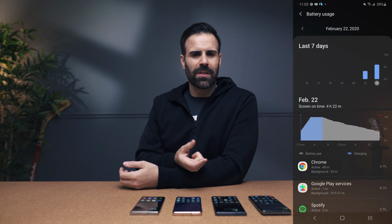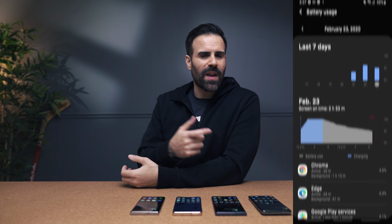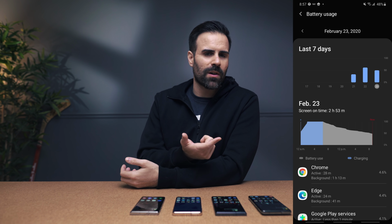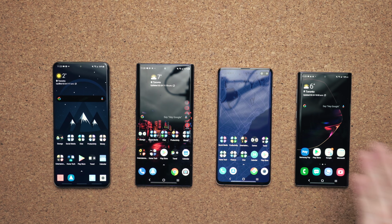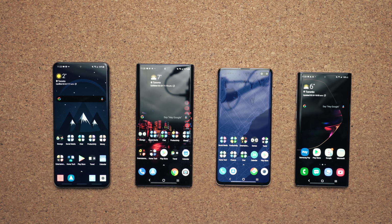Now, battery life is very interesting. This is the one area that the S20 lineup completely improves. I'm talking about ending the day with like 45 to 40% battery life, getting screen on time of 8, sometimes 9 hours before needing to charge. Don't get me wrong, the Note 10 and the S10 Plus also have great battery life, but nothing compared to the new S20.